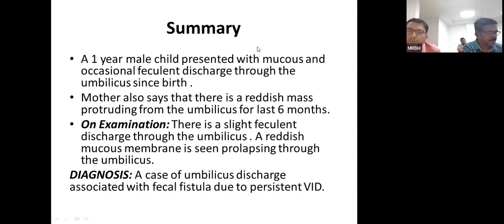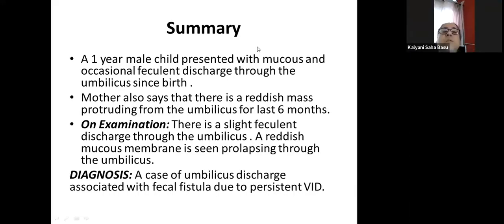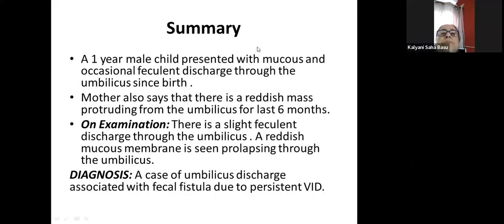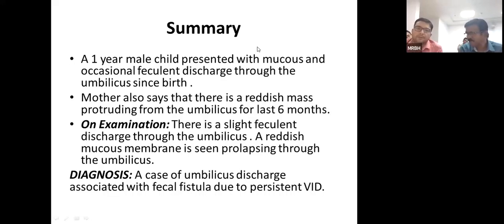And there is posterior urethral valve. I'll just ask, wait for me. Enumerate in one line. I'm not going into detail of posterior urethral valve. Just in one line, patent urachus, what will you do? Patent urachus often presents in adult age. Why? Patent urachus often does not present in the early age group.